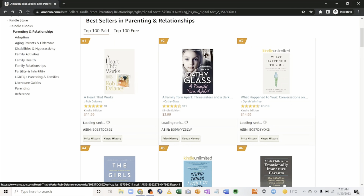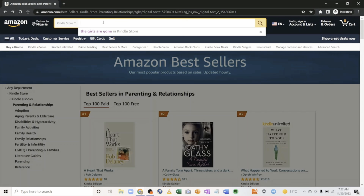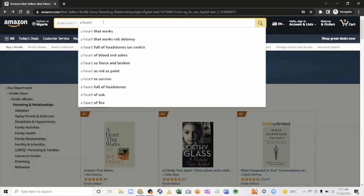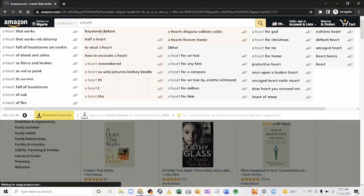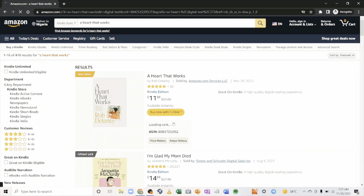So let's go back and check out this first book, A Heart That Works. Let's hover our mouse. It says it is number one in fatherhood, number one in death and grief, then number three in parenting and relationships. So let's search for the title of that book. What you just need to do is note down these subcategories: fatherhood, death and grief, then family and parenting and relationships. Let's search A Heart That Works. You can see the number of competitors is just 416. So this is a very, very good niche for you.